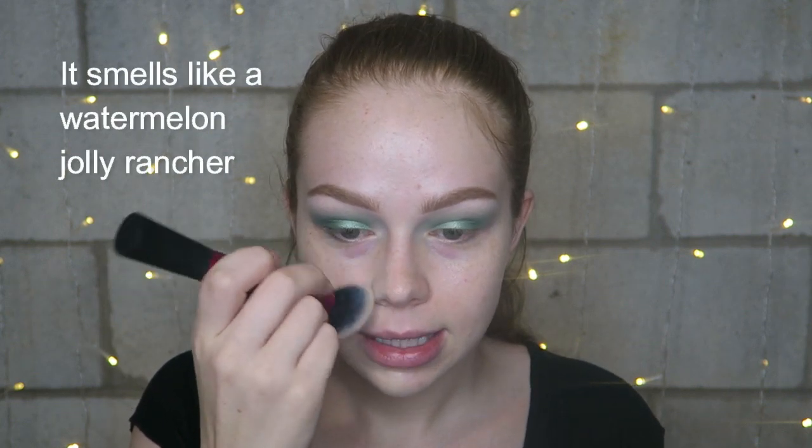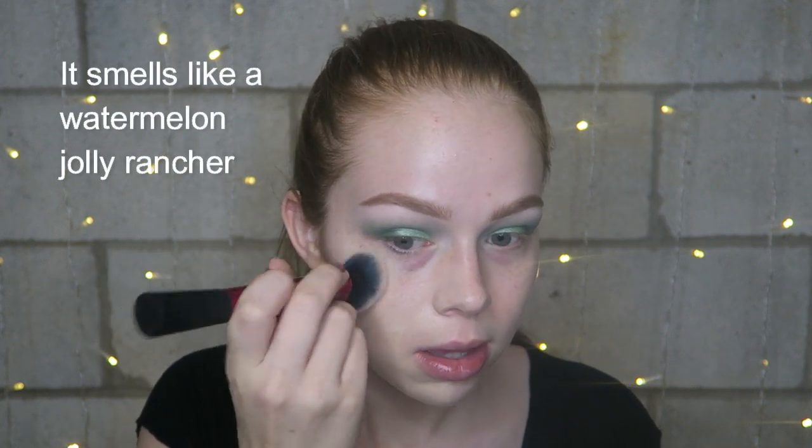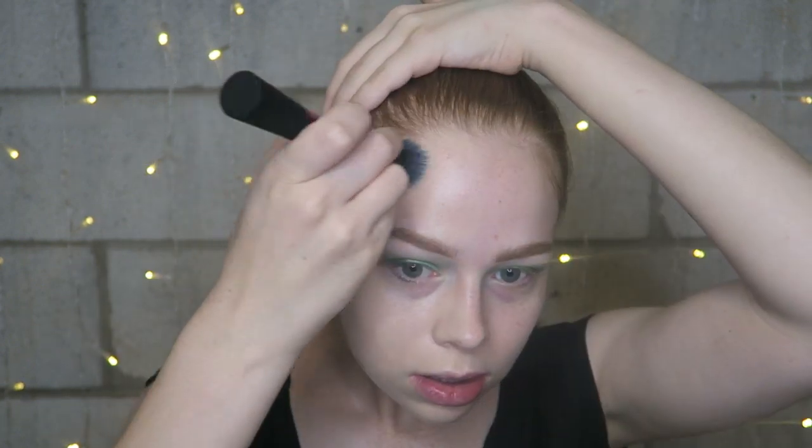So I'm going to go ahead and just use one pump, which is actually pretty small. The pump isn't that much product, and I'm just going to start off with the brush side. Just grab that up and blend that into the skin. Oh, it smells like, okay, it smells like a candy, but I can't think of what it is. But it smells so familiar, it's crazy.